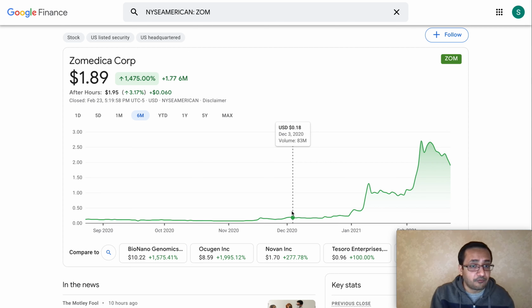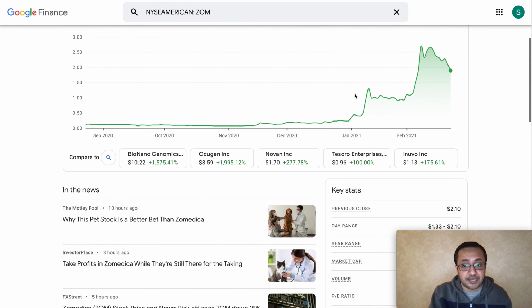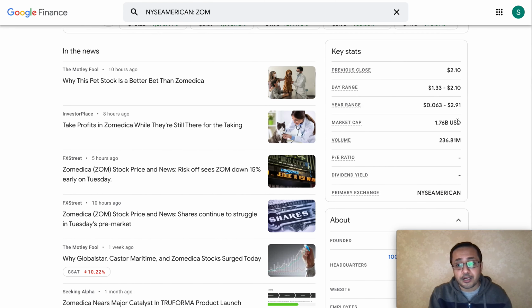The company is not revenue positive just yet. They're burning through cash, $5 million in net negative income in Q3. In Q2, the same, $5.31 million. In Q1, their income was net negative $2.45 million. The company has enough cash. They had $23 million in Q3, but after that they raised a lot more capital, so cash is not really a problem for the company. The market cap is still pretty small, $1.76 billion.